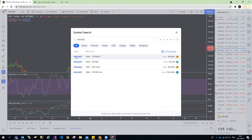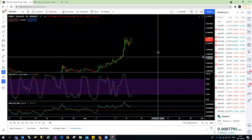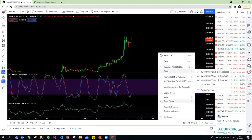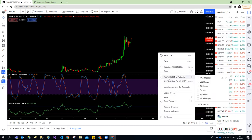Okay, let's use the Binance Exchange on this one. Same scenario. I do not have a detailed analysis on this, but you can see that all altcoins are looking for more upside. Let's just put this one on the watch list.